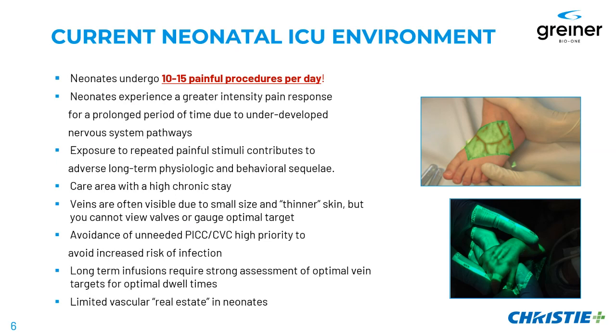systems are also underdeveloped. The long-term infusions, however, if your baby is in the hospital for 3 months, that child will need long-term infusions of some sort. So searching for the optimal vein that will accommodate the type of device that we're putting in is actually critical. We don't want to be restarting PICC lines and peripheral IVs over and over, because they do have very limited vascular real estate. So we're working with very tiny children with very limited places where we can put IV lines.